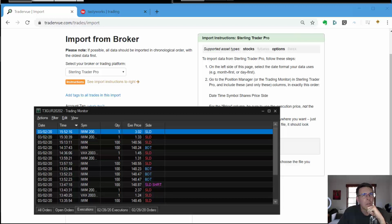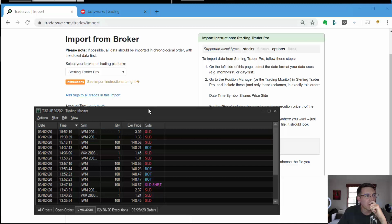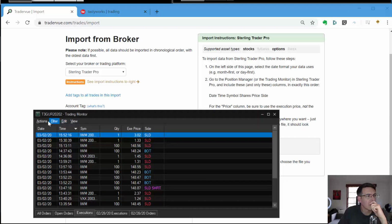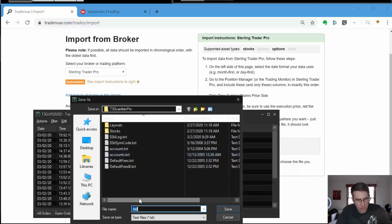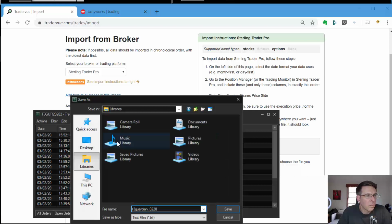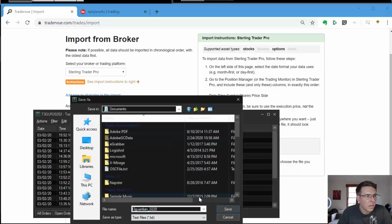Now what I'm going to do is export it as a text file. So I didn't figure that out. Here we go. Export all as a text file, and I'm going to call it T3 Guardian. I don't know. And today's date, which is 0220, something like that. You don't have to do this, but I'm just doing it like this. And I don't want to put it there. I'm going to put it in my documents library and hit save.